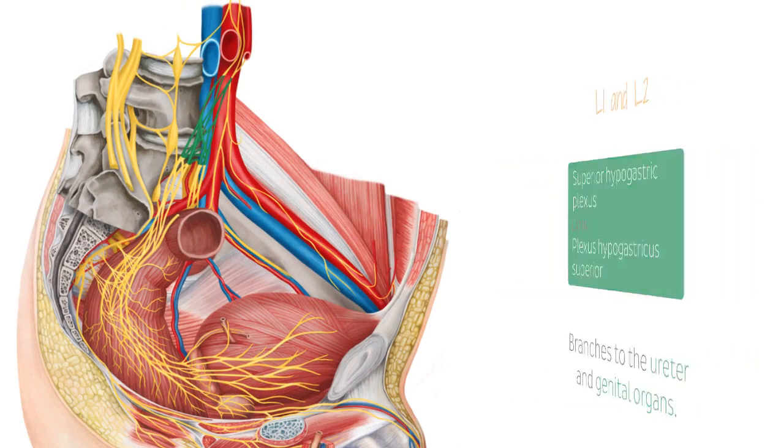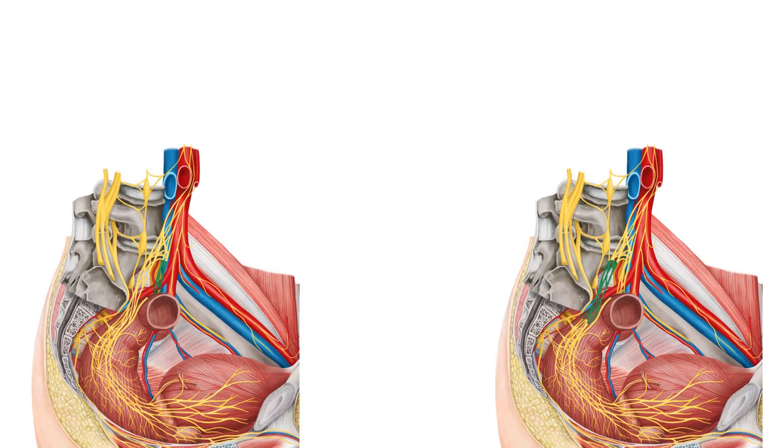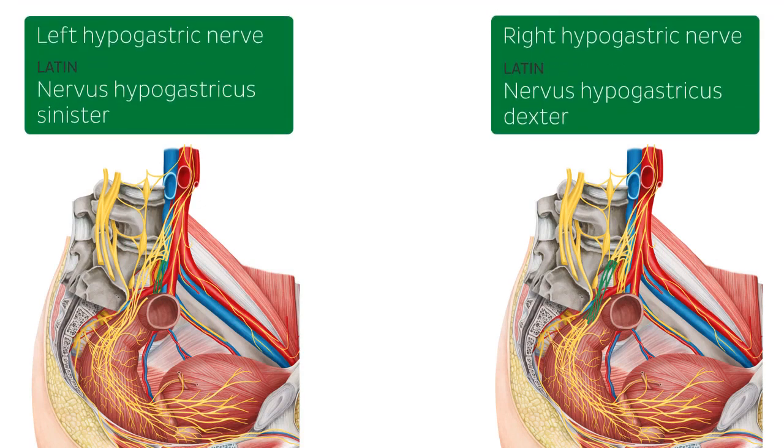But now we're going to move on to the next slide where we're highlighting two structures that I already mentioned on the previous slide. On the left image, you see the left hypogastric nerve, and on the right image, you see the right hypogastric nerve. The left and right hypogastric nerves are the left and right branches of the superior hypogastric plexus that we talked about, which you can also see here on these images. These two nerves together go on to form the inferior hypogastric plexus.